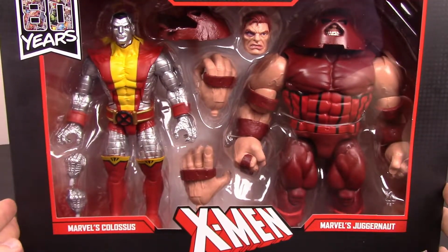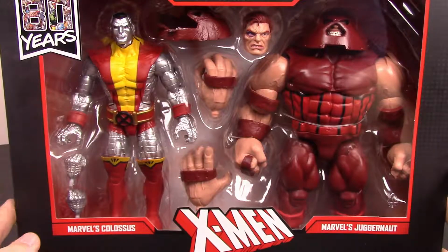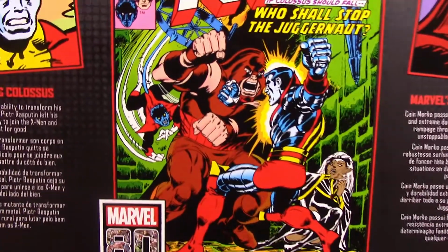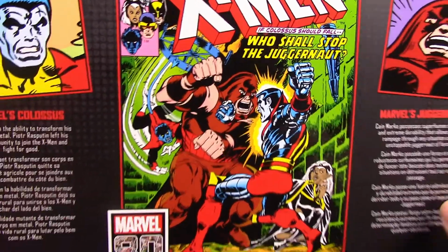This time we have the 80th anniversary set of Colossus versus Juggernaut, a Colossus and Juggernaut 2-pack that were featured in X-Men number 102 from December 1976, that we can flip around and see the comic issue there with Juggernaut facing off with Colossus, probably for the first time. So it's pretty cool that it's from a comic issue there.